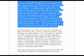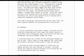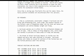Now, Irma should remain in warmer water in the low shear environment for about the next 3 days, and thus is expected to remain a strong hurricane, most likely a Category 5 or 4. Now, it's going to fluctuate in intensity, that's likely during this time, due to the internal eyewall replacement cycles, okay? All of this stuff is going to happen. You're going to see it go up and down in strength. But here is one thing I want to point out before we go on to something else right quick.